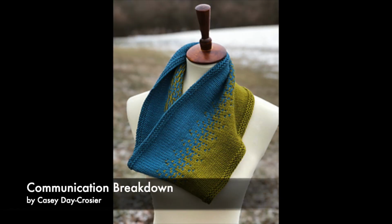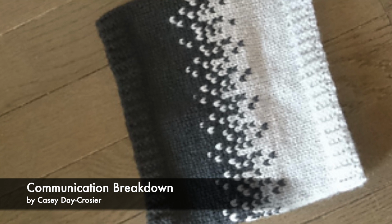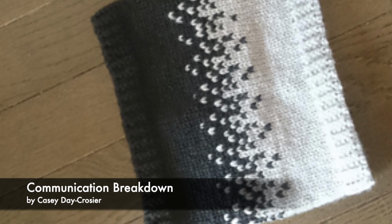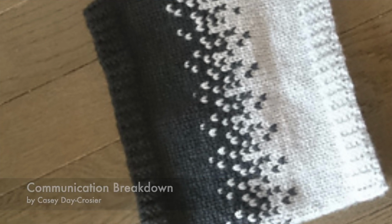And then Communication Breakdown. I don't know what made this one come up in my search, but I love some color work. Not as much as Sally, Sally loves the color work, but this one is 2 colors, and I think it would be lots of fun. So that's what I have for Weeby Freebies.